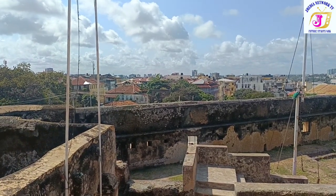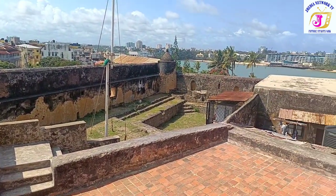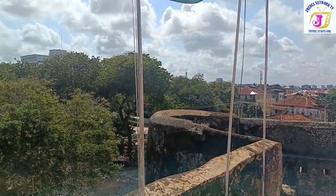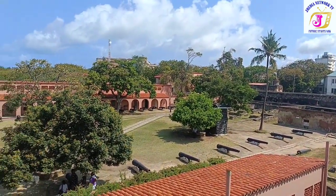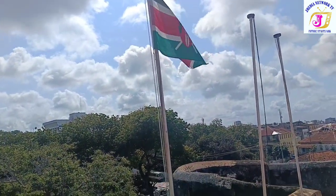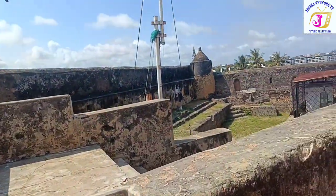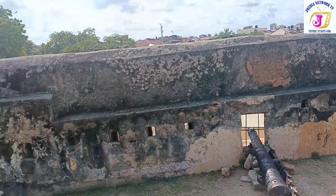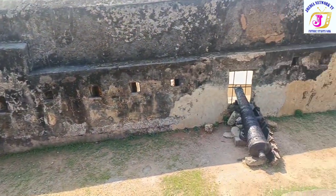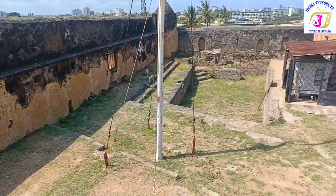Okay guys, this is the area here for old Mombasa town. Old Mombasa town. This is how it looks like. You can see those cannons over there. These are our Kenyan flag. We are proud Kenyans. This is how this area looks like. We have cannons over there. Guys, that is what is in Fort Jesus in Mombasa.